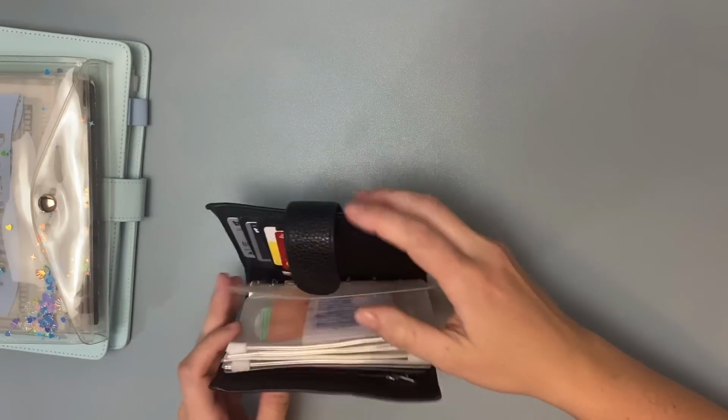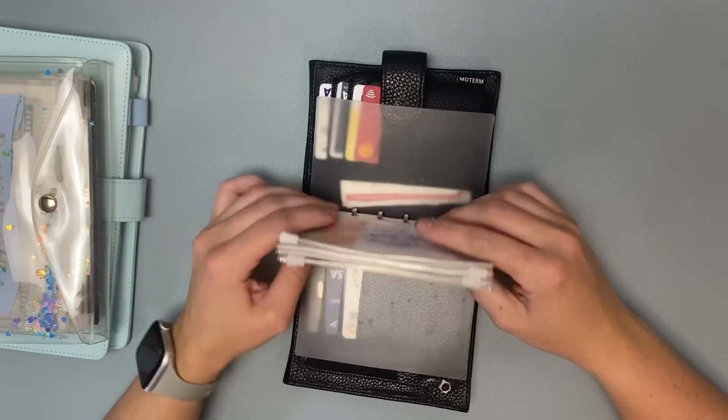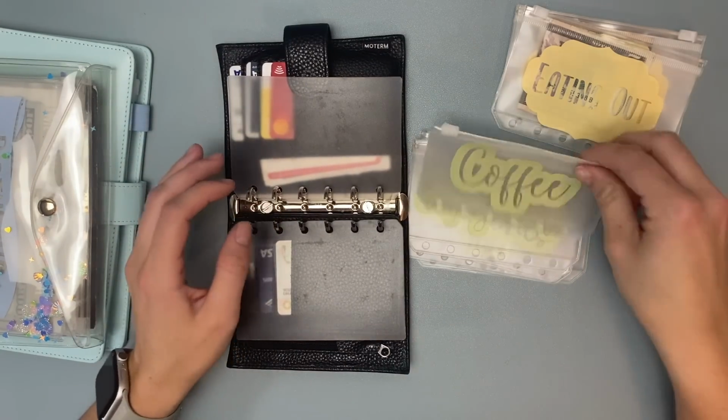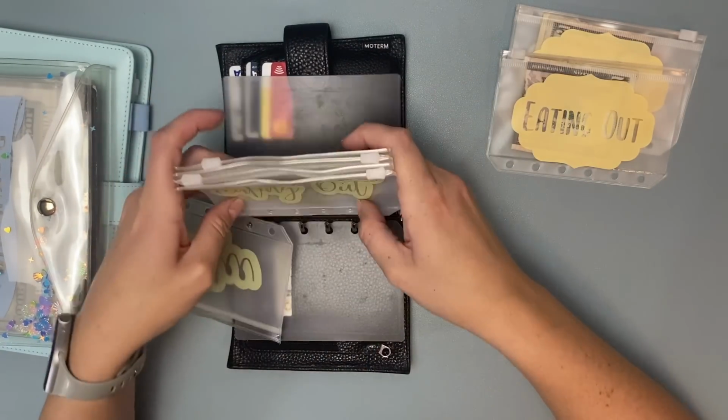Next thing I want to update is my wallet. So we're going to take these out. We are putting these in. So I'm gonna put them in alphabetical order. So coffee, well, let's just put them all in and then we'll stuff them.